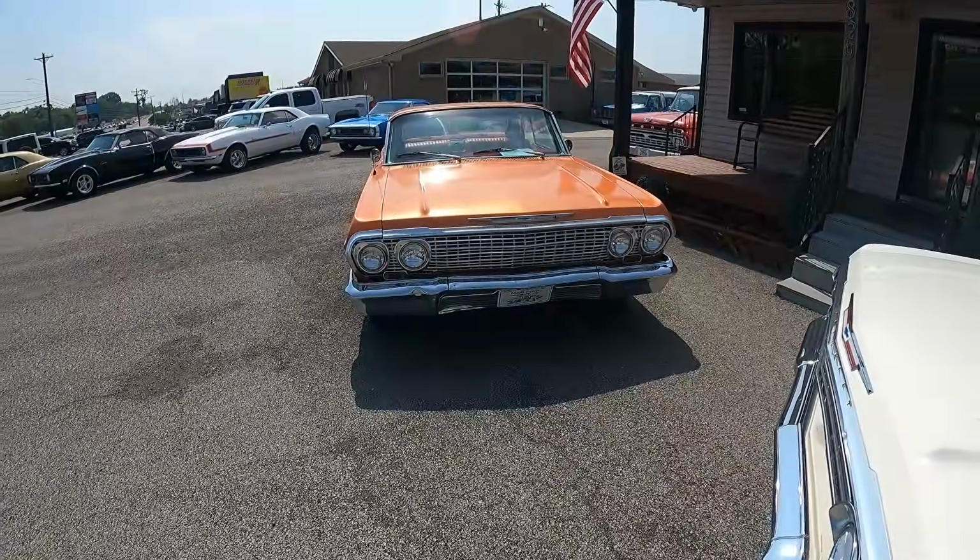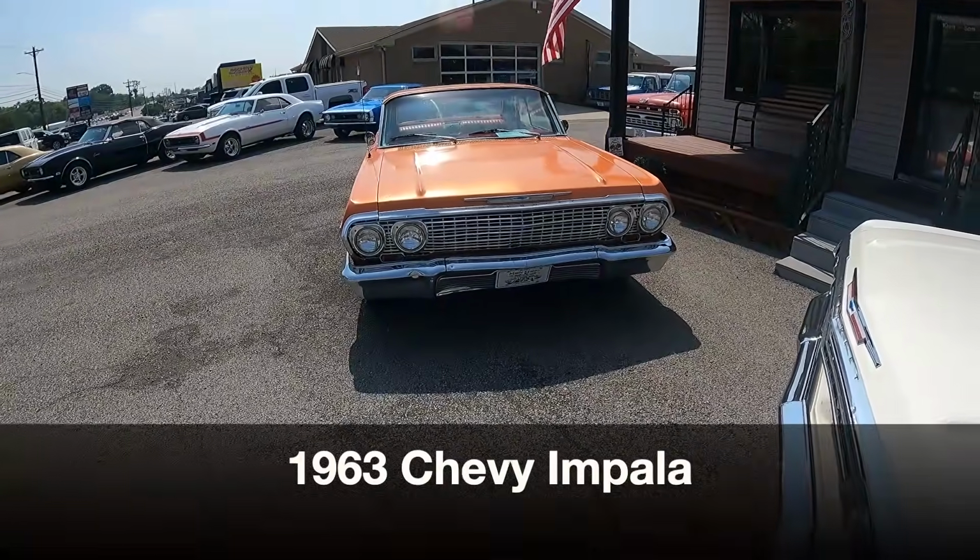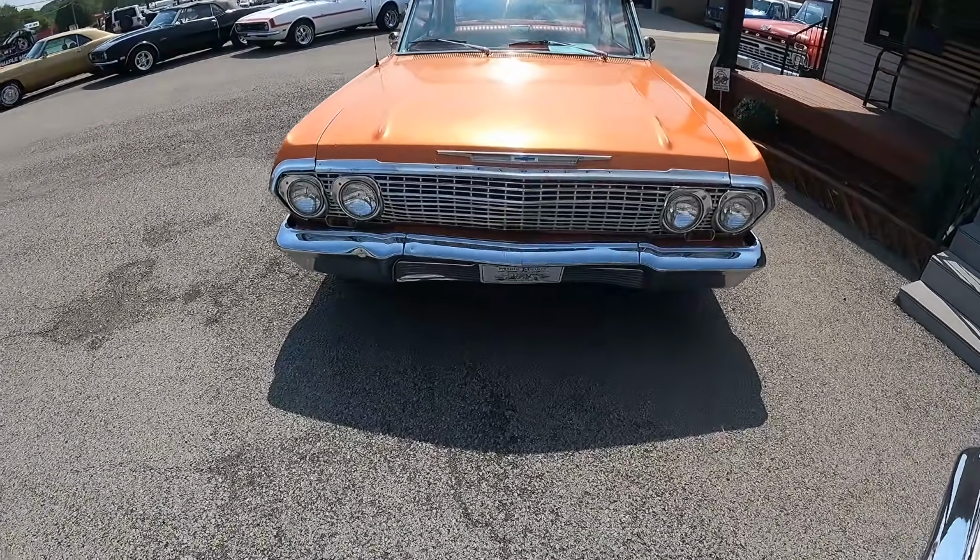Right across from that one, we got another 1963 Chevy Impala. You got your choice of them this week. Let's take a look.